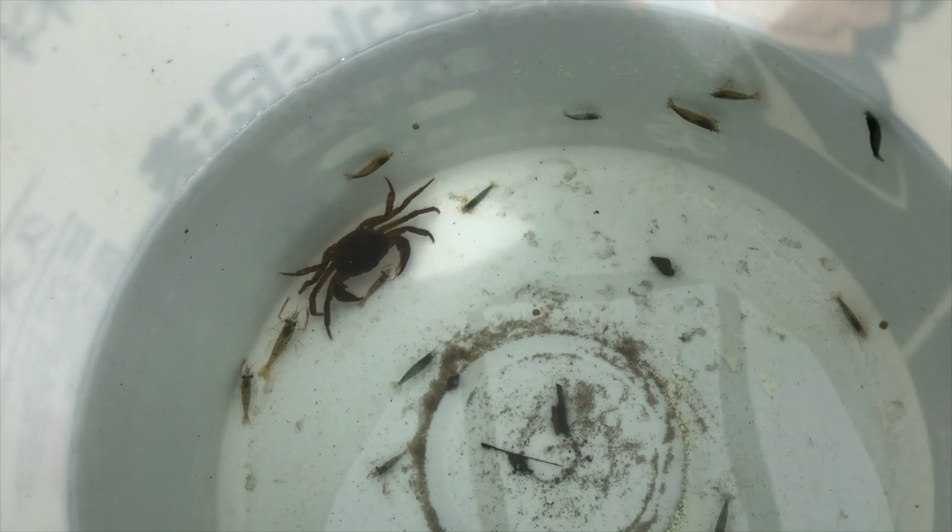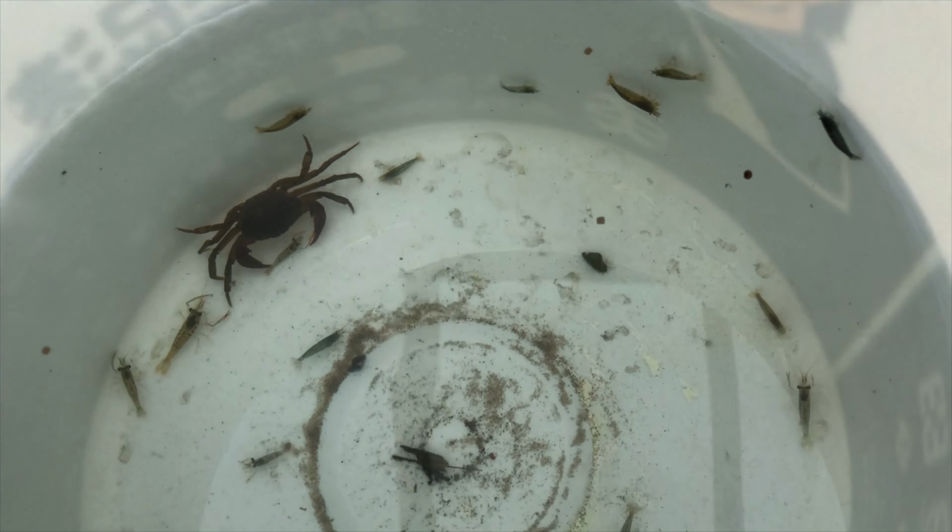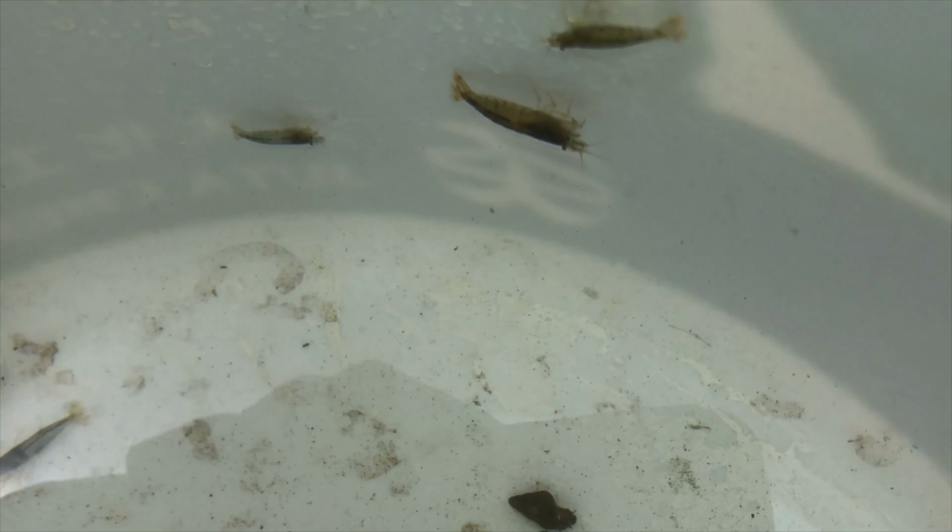We've got that big crab, but let's go down there and see if I can get some good shots. And then look at this one here, that's so cool. He's actually kind of blue. So you can definitely see he's blue on the bottom and then brown on the top. But let's take a look at these other shrimps here, see what we can do with the footage.